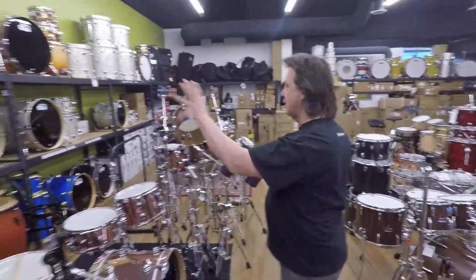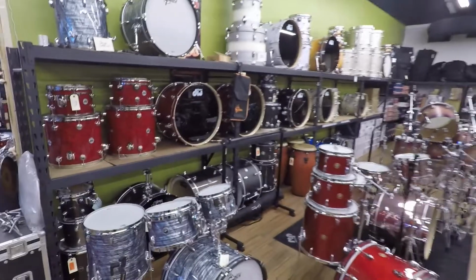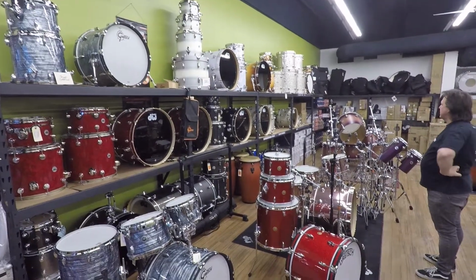This is what we call the wall of DW. With that, I will try to get the top shot off with Gretsch. Look at that. And these are mostly collectors? Yeah, pretty much all collectors.